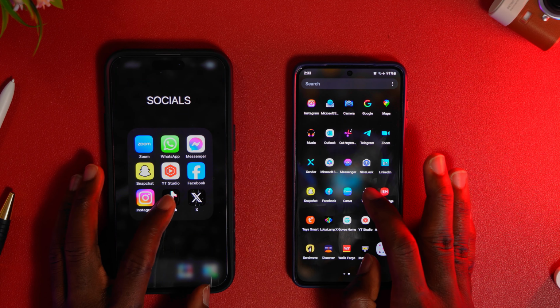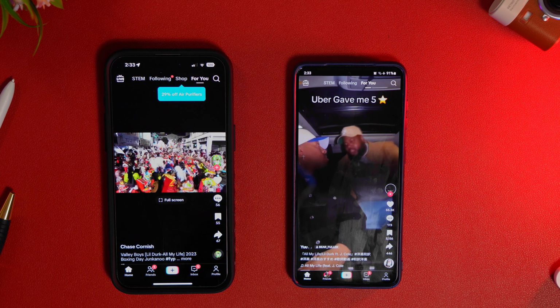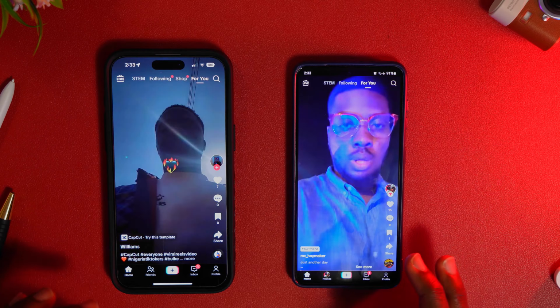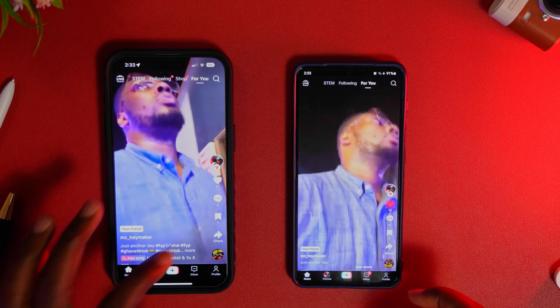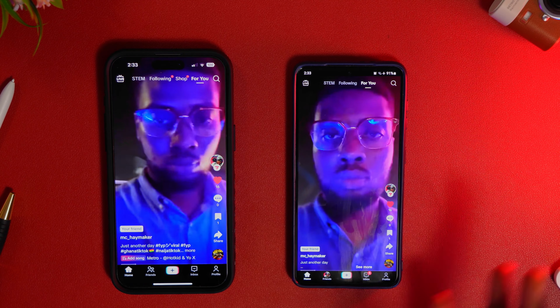TikTok, 1, 2, 3. Oh wow, they work incredibly the same. And see, look at MTA Maker over here, and let's say he's doing his drives and all that. So it's really almost the same.